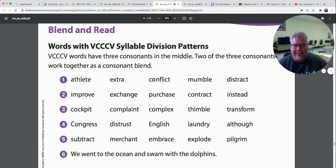Conflict, vowel, consonant, consonant, consonant, vowel. Okay, the FL makes the fl, conflict. Otherwise, it would sound like conflict. Vowel, consonant, consonant, consonant, vowel. The BL says bl. Distract, vowel, consonant, consonant, consonant, vowel. TR makes the tr sound. Improve, vowel, consonant, consonant, consonant, vowel. PR makes the pr sound.